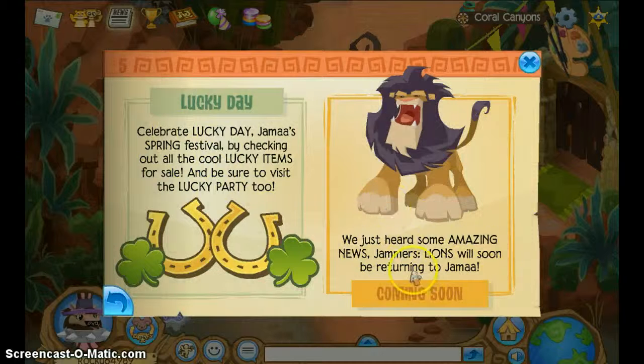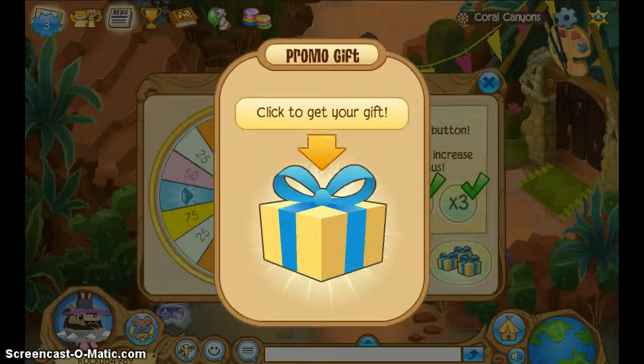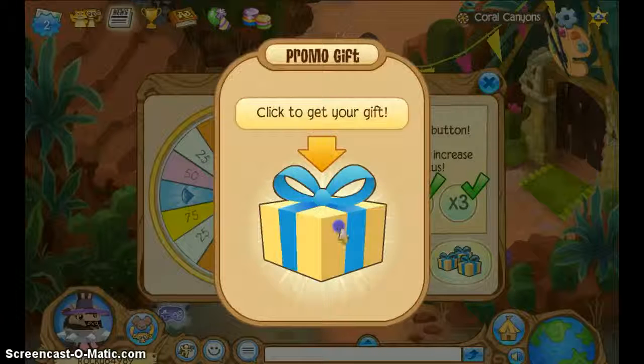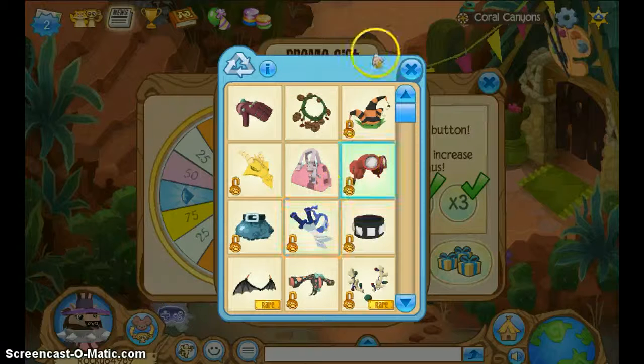We just heard some amazing news. Jammers, lions will be soon coming to Jamaa. Okay, that's awesome. But the big news. Okay, I'm just trying to call Q170521AJ, and I got 3 gifts. Round glasses, don't care. This card. Oh, I like that. I just don't like those round glasses. They're ugly. They're so ugly.